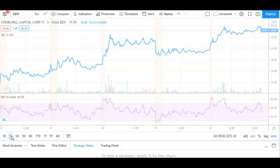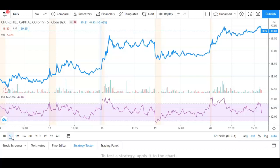So, let's do a little update here. Very interesting trading day. Pretty much green across the board. So it's a really good session, I think. And we saw a lot of EV stocks kind of perk up. This includes CCIV. So over the last week or so, we've been on a nice uptrend.